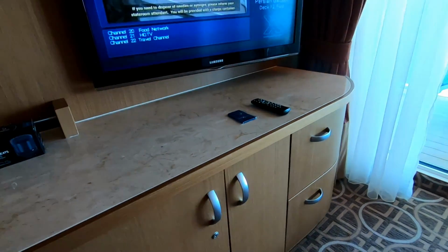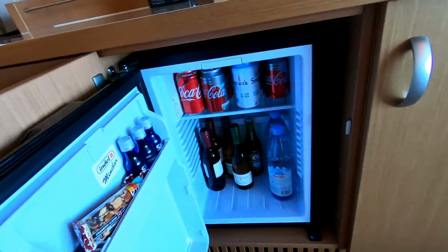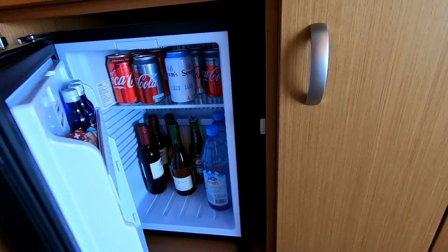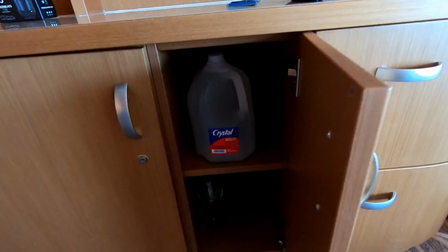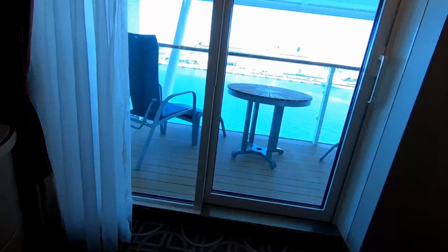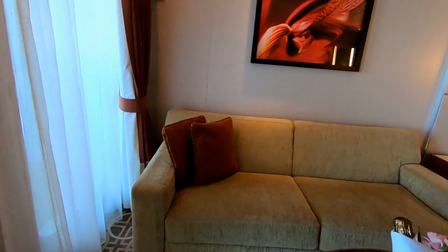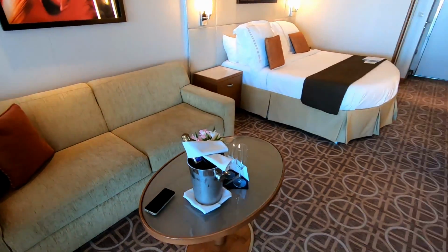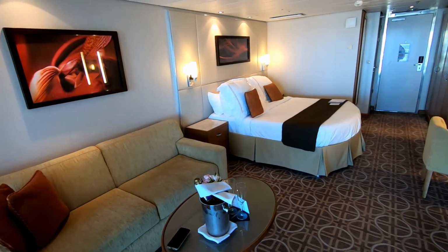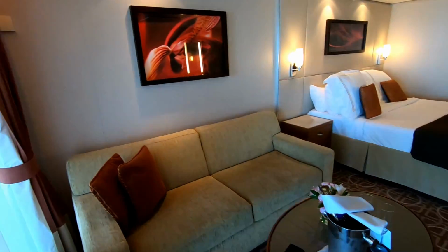So that is a 40-inch television, and here I'm showing the mini fridge as well. But back to the TV, I found that there's a lot of free on-demand movies. There's some you can pay for as well, but plenty of options under the free side of things. And it's a very useful TV for looking at your itinerary, for looking at your account, for looking at information about the ship, and offered a lot of TV channels for live TV as well.